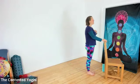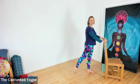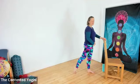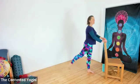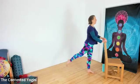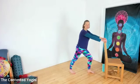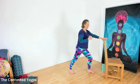And then as we stand tall here, we're going to take that same left foot behind us on the floor, and we're going to do a little lift here. So we want to stay really upright, firm in the belly. We're going to tap the toe to the floor 5 times. That's 2, 3, 4, 5. And then we're going to put the heel down and bend the front knee. Okay, so we're going to do this several times.